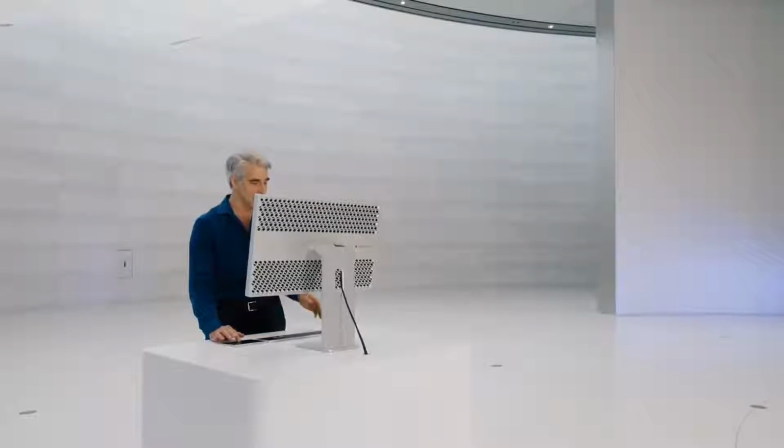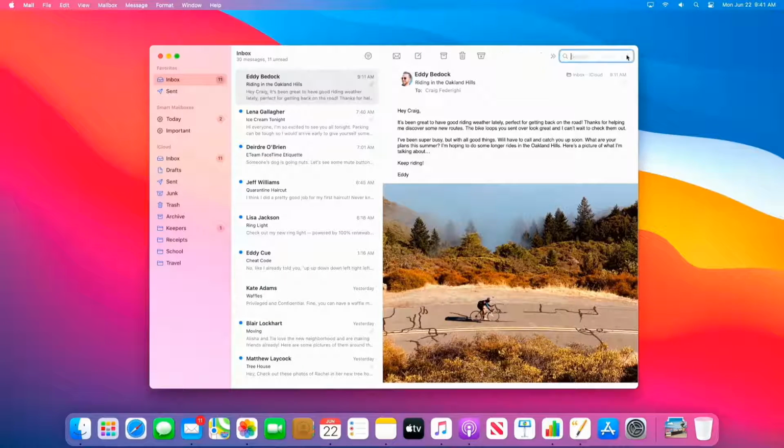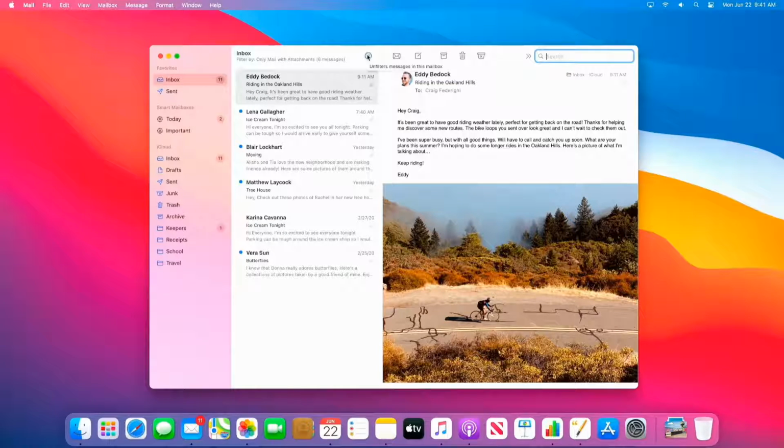Next, let's take a look at Mail. You can see that Mail has all new glyphs in the sidebar, and you may have noticed that we brought color back as well. Now, each app uses its own key color, and that same color is used for the elegant new rounded row selection style here in the message list. Now, the toolbar makes it really easy to get to all your controls. Check out how the search bar expands as I click on it. And of course, other operations like filtering, well, they're just a click away.